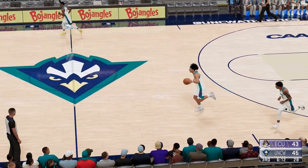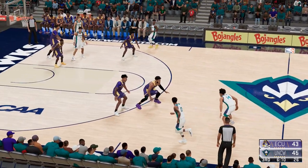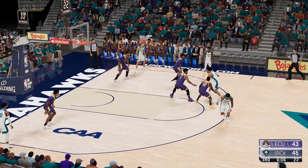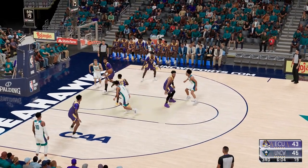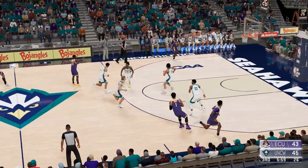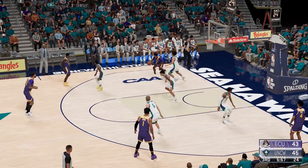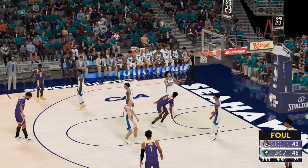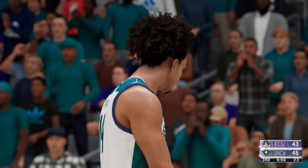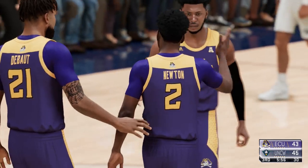Here's Joe Pridgen, as Jamari Harvey runs like a madman down the floor on that left side. Oh, a turnover there. Bad pass by Joe Pridgen, as Robinson White over to Newton. Newton and the foul on Pridgen. That's his first. And back-to-back trips up to the line here for Tristan Newton.